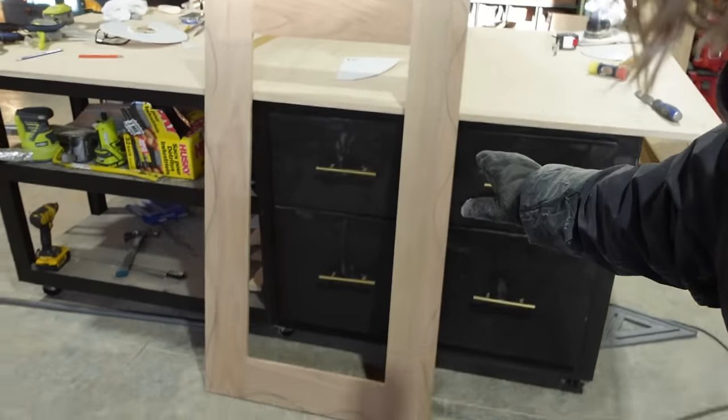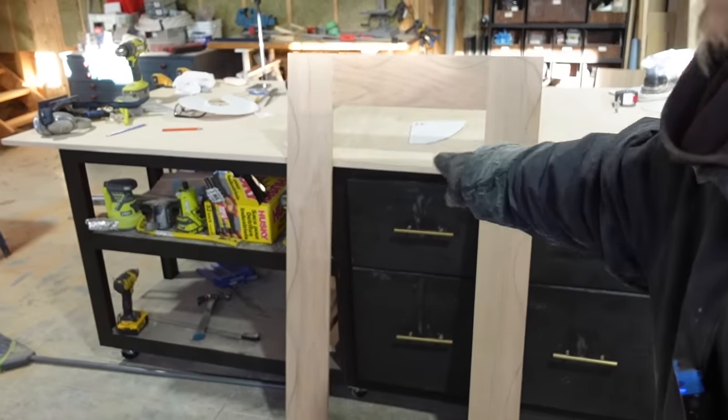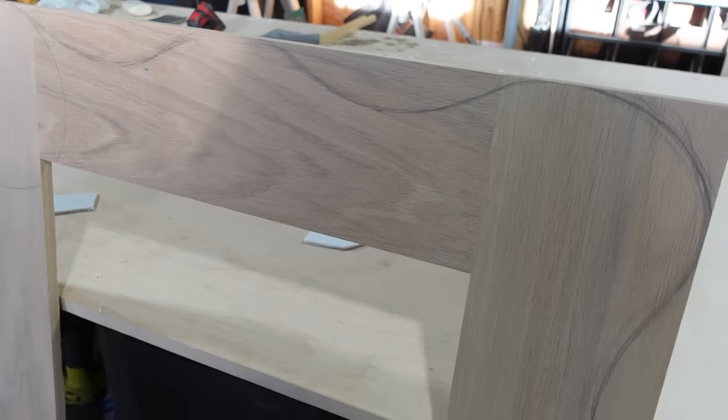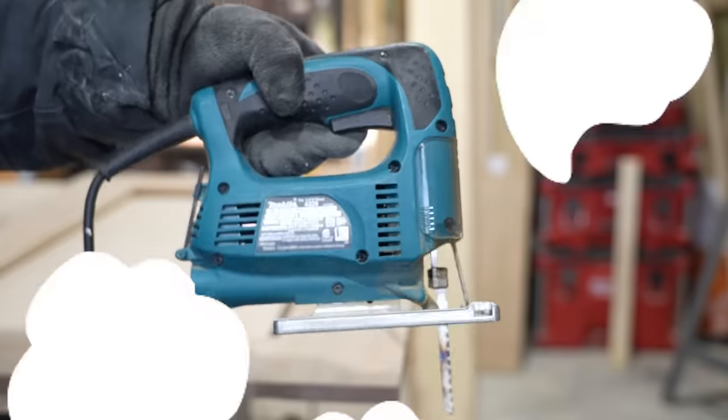I've stood it up here so I could see it from far away, but I basically tried to make sure that all the little humps were aligned with each other on each side, that there was enough spacing between each and it was all equal. The top and bottom looks the same. Let's get the jigsaw out and let's cut this bad boy out. Very nerve-wracking.